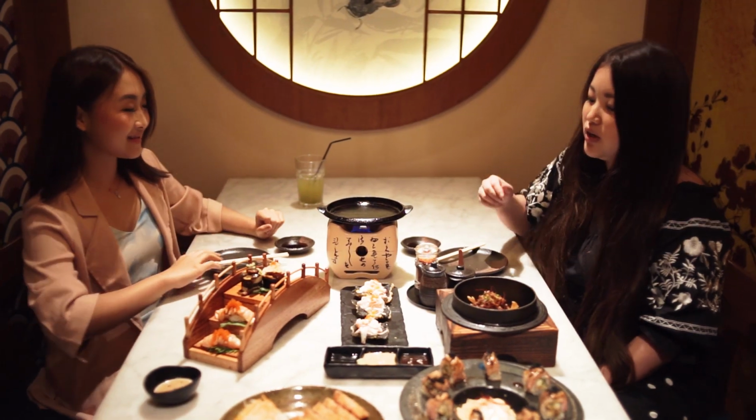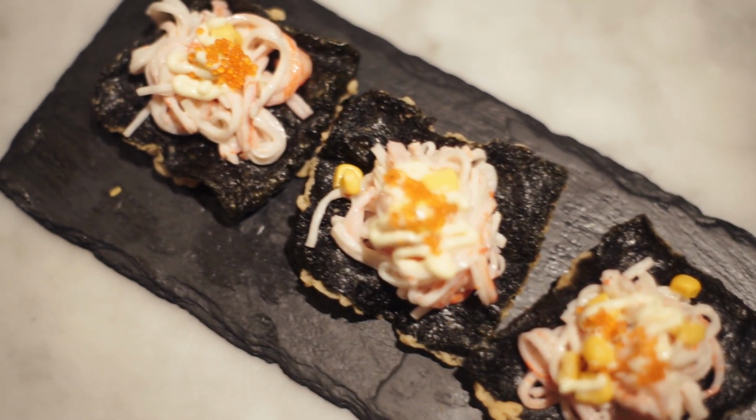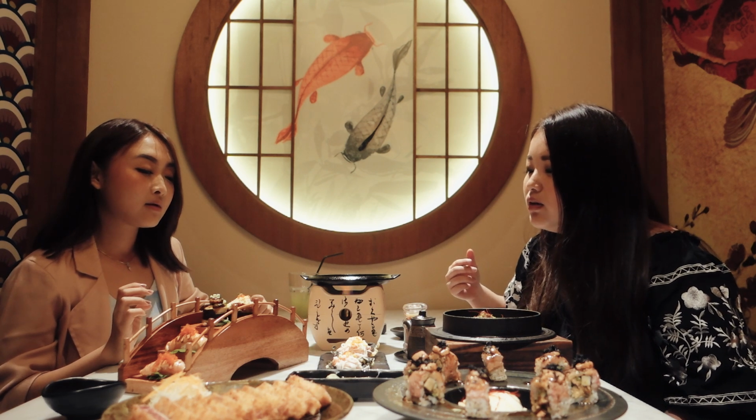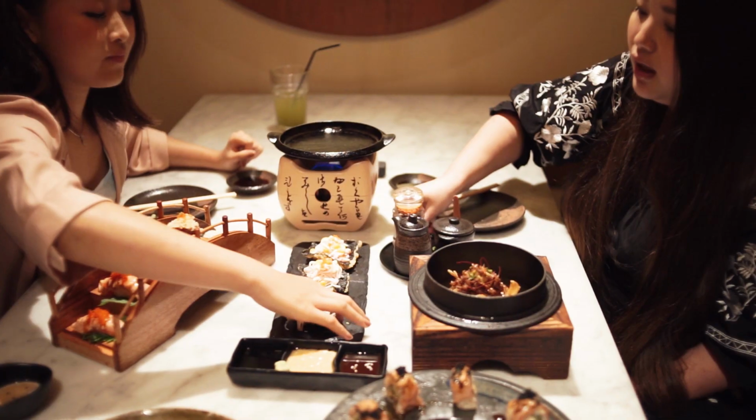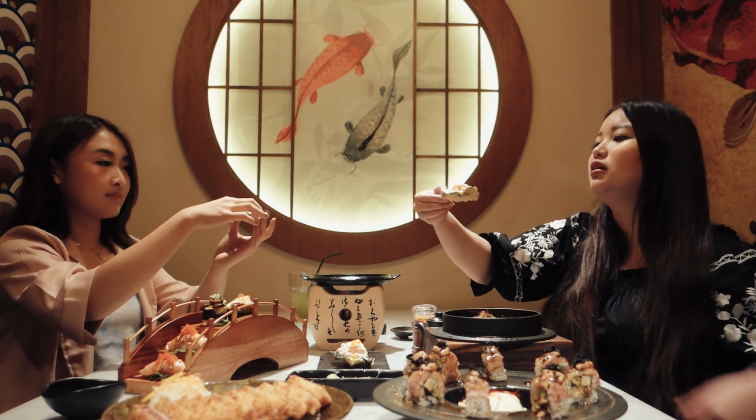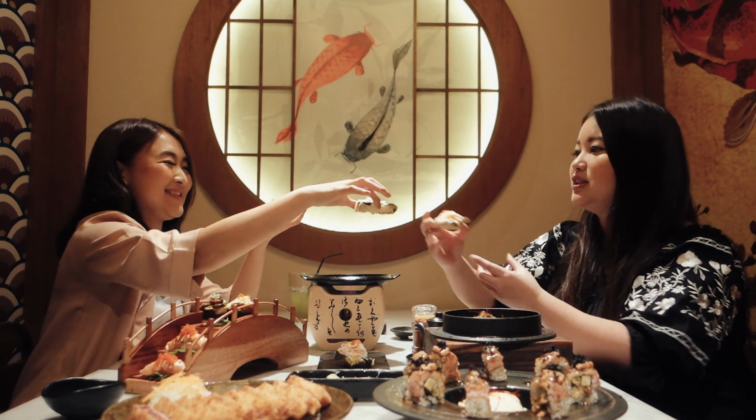So let's try this kani mayo appetizer. We'll get onto that. Okay, nori. I'll get that. Ooh, looks interesting though. Cheers. Cheers.